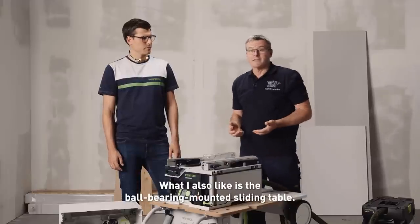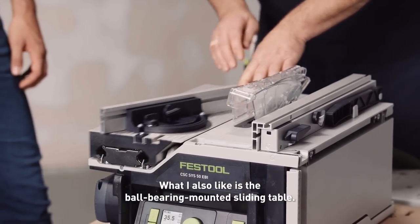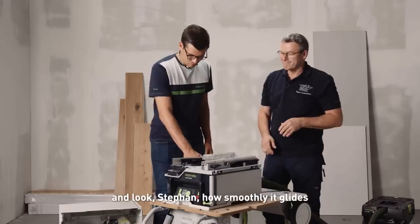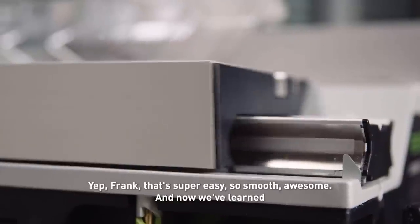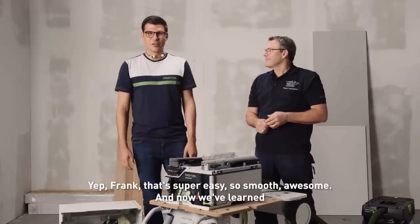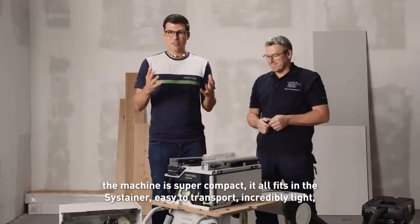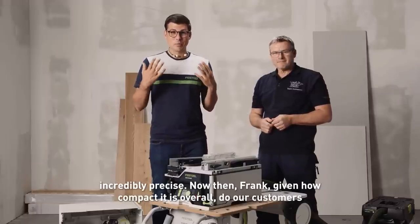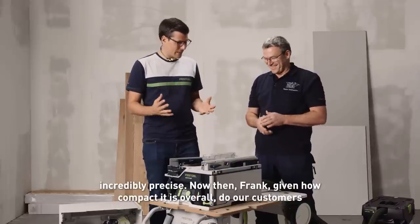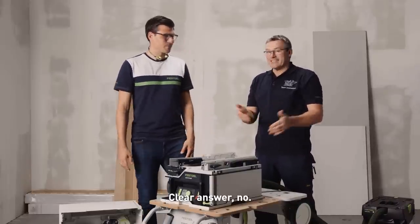What I also like is the ball bearing mounted sliding table. And look, Stephan, how smoothly it glides. Yep, Frank, that's super easy, so smooth, awesome. And now we've learned, the machine is super compact, it all fits in the Systainer, easy to transport, incredibly light, incredibly precise. Now then, Frank, given how compact it is overall, do our customers have to make any trade-offs in terms of versatility? Clear answer, no.